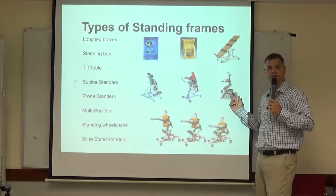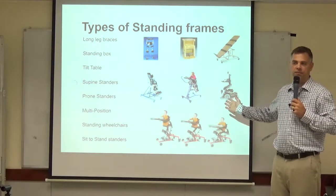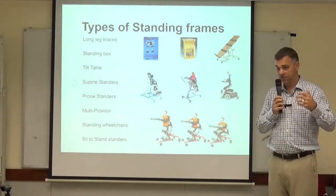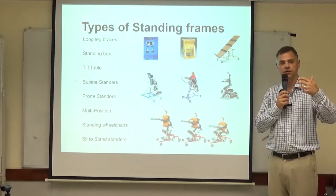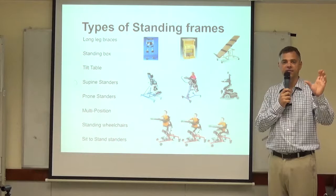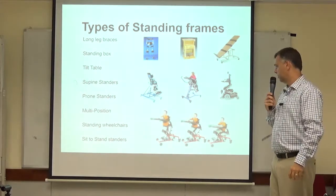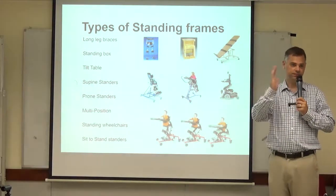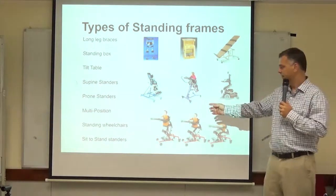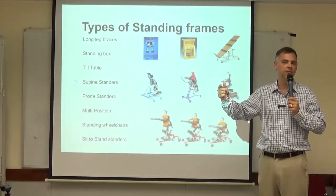We also have some very advanced standing wheelchairs. Standing wheelchairs are getting much better as we go further and further ahead, so we have much better postures with them. But it's important to know what to look for when you're getting a standing wheelchair. Back to the previous slide, you have to know what your outcomes are. What are you trying to do with the standing program?